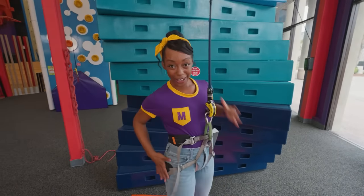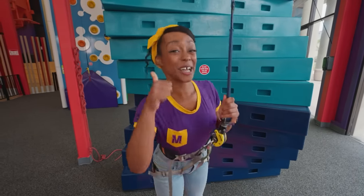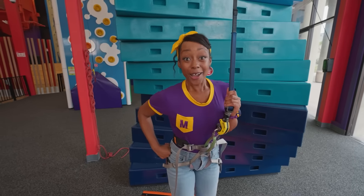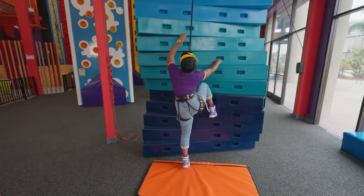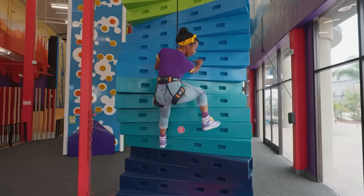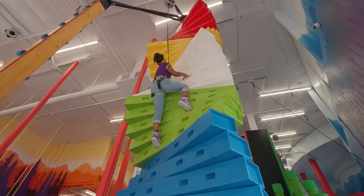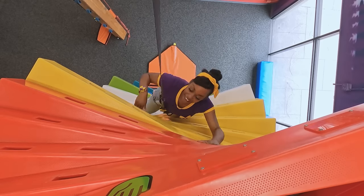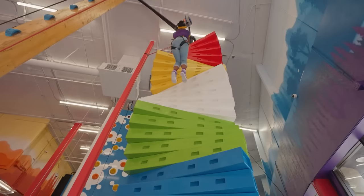Okay, my harness is on and I'm locked into the belay and I'm ready to go because I'm safe and ready. Are you ready? Come on, let's climb. Wow! Thank you.